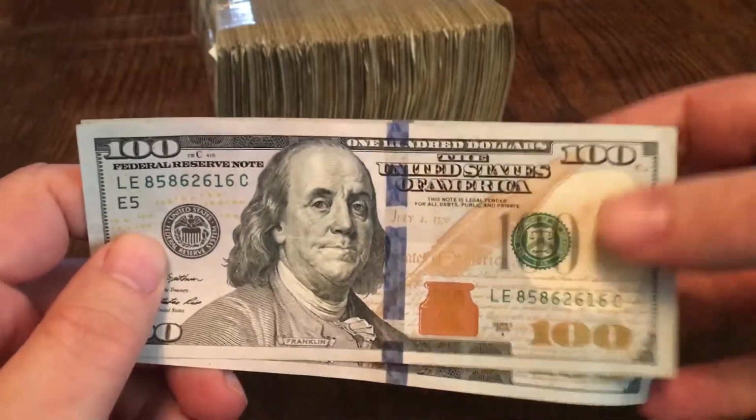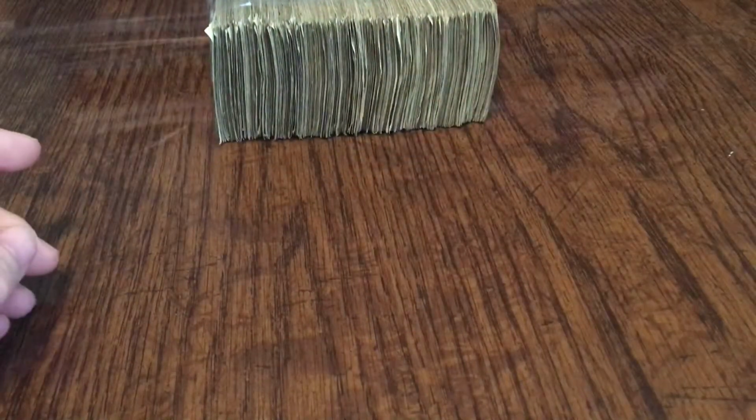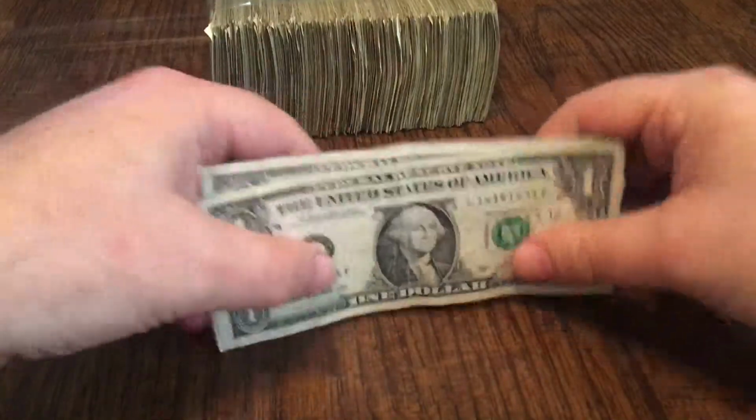Me, I'm always curious whenever I see something unusual on bills. Anyway, let's get to the singles. $1,000 in singles. I went through those. We'll put that over there. Let's see what I found this week. Here we go.